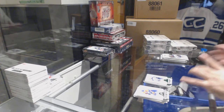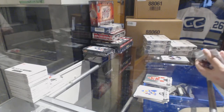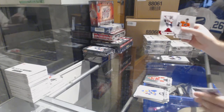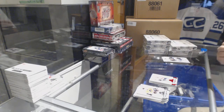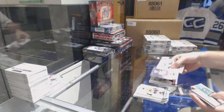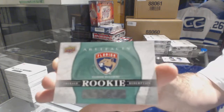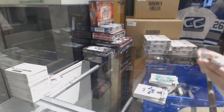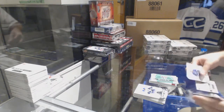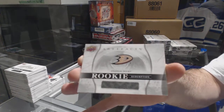For the Red Wings, number to 125, Henrik Zetterberg. Dual jersey, number to 125, Zetterberg. For the Panthers, number to 299, Jaromir Jagr. We've got for the Avalanche to 599, Joe Sakic, and an Emerald Rookie Redemption, Florida Panthers. We have for the Anaheim Ducks, Rookie Redemption.